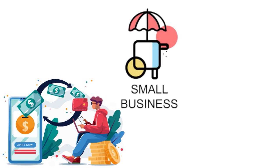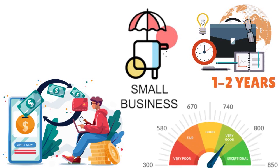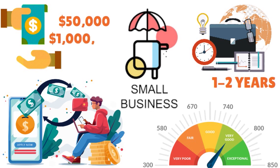So their rates fall on the higher side though. However, if your credit rating is limiting you to higher rate funders like banks or whatever, and you absolutely need funding, forward financing may be worth considering, okay? So minimum time in business, 1 to 2 years. Credit score, minimum 500. Borrowing amount, less than $50,000 all the way to $1 million, okay? And minimum time to funding, 1 day.